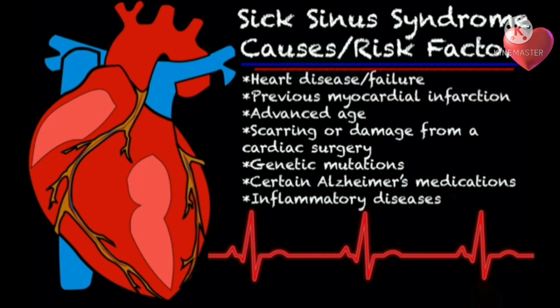And some of the causes or risk factors: heart disease, heart failure, a previous MI or heart attack, advanced age. Unfortunately, if there was scarring or damage from a cardiac surgery that the patient has undergone, even if they're young, this can lead to sick sinus syndrome. Genetic mutations, certain Alzheimer's medications can actually send somebody into sick sinus syndrome, and inflammatory diseases.